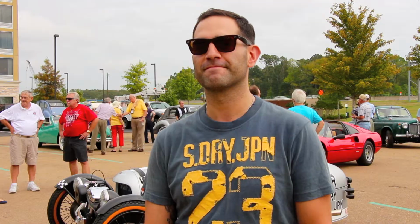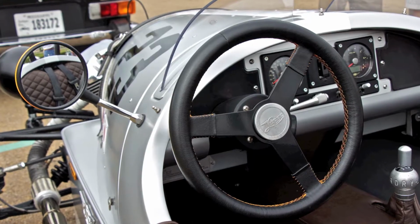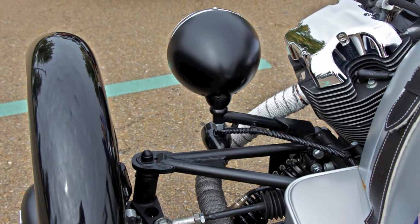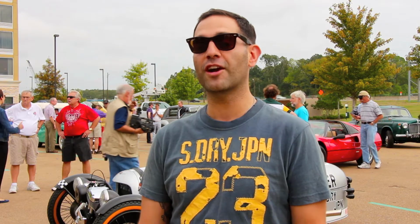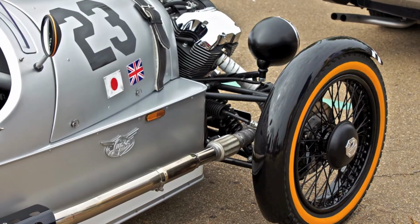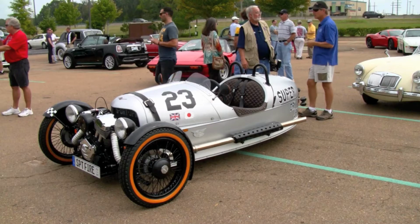Not really. How's it ride? Surprisingly well, even though it's missing a wheel. It handles really well. Suspension's good. It's really, really torquey. You know, you can spin the wheel through third gear. But it's got a Harley S&S motor and a Mazda Miata transmission, so it's really modern.